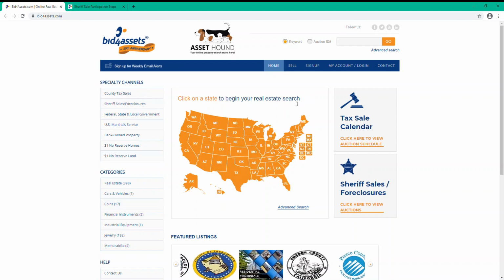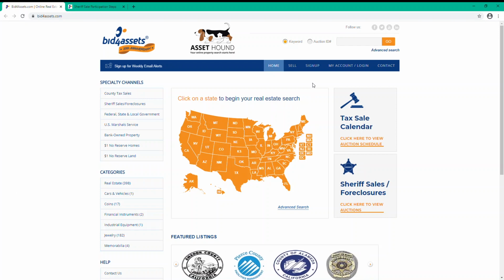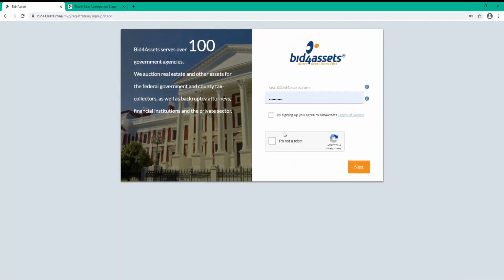So to begin, you'll want to go to the top navigation bar on the bid4assets.com homepage and select Sign Up. From there, you'll be prompted to enter an email address and create a password. That password will be what you use to log in to your Bid4Assets account, as well as to confirm your bids. So be sure to make it something that you feel confident you'll remember. From there, you'll need to provide some basic contact information, confirm your phone number, and finally log into the email account that you've placed on file to confirm your email address and complete your registration.